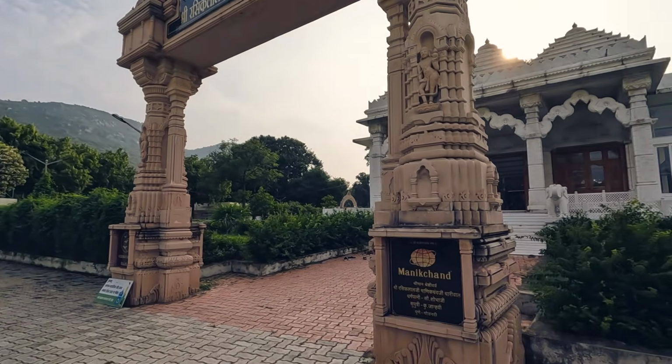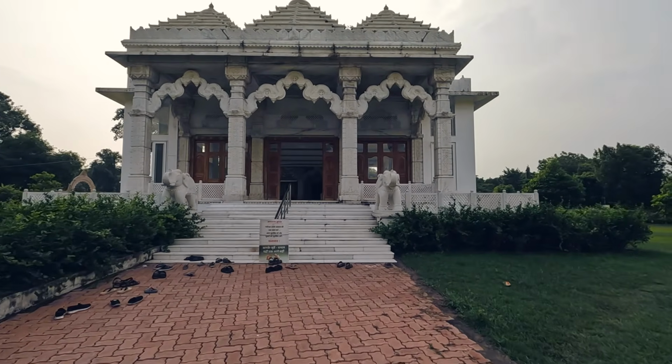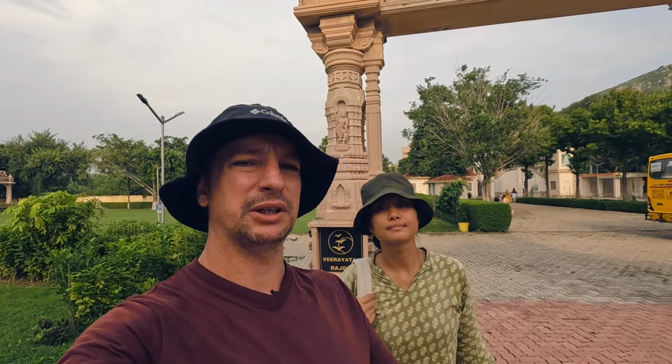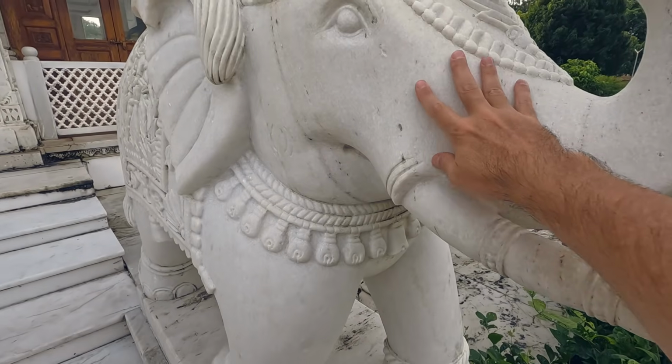Now you come in through the gate here to come into Veerayatan, and then you are here at this Mahavira Jain temple, actually made of marble, which you'll see. And guys, we don't want to show you too much around inside here. Actually the temple keeper, he's a little grumpy, you know, so you've got to watch yourself when you're around here. So we'll give you a little brief look. As you see here, the stairs are marble, and look at this work here.